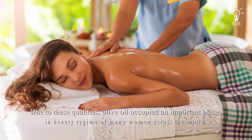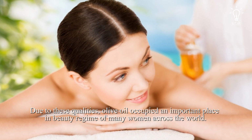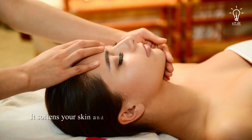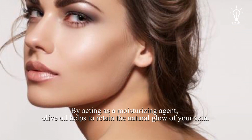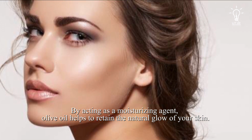Due to these qualities, olive oil occupies an important place in the beauty regime of many women across the world. This softens your skin and improves the elasticity of your skin. By acting as a natural moisturizing agent, olive oil helps to retain the natural glow back to your skin.